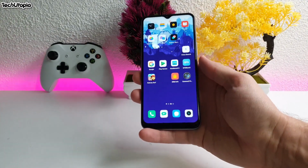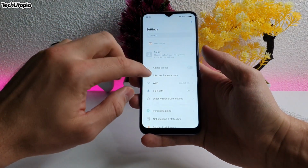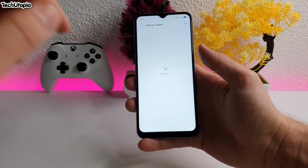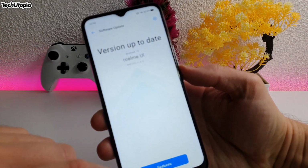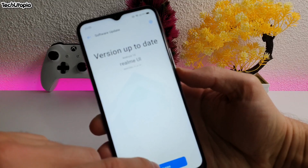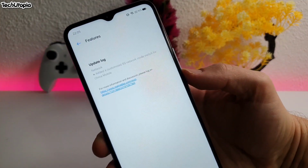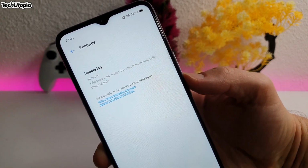Anyway, so Ninjas, what are the specs? What are the best, basically, the selling points of this device? I'm going to just go quickly here through the software update check and show you that this is the review after the latest update. You see, 0.814. So this is what it added: customized 5G network mode switch for China Mobile.